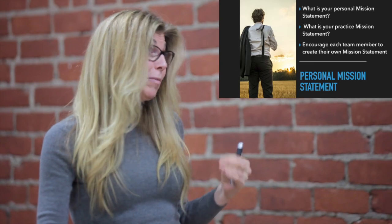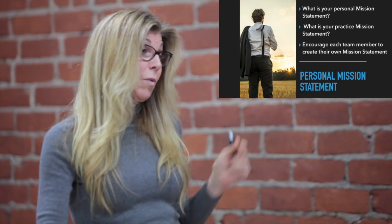Also, you can encourage your team members to create their very own mission statement. Why are they there in your practice? Aside from your practice mission statement, what is their personal mission statement? Like at Starbucks, they do that, and Starbucks does a lot of great employee training. But for them to really say, this is my purpose in being here, not the doctor's purpose or anything, but my purpose, why am I there?